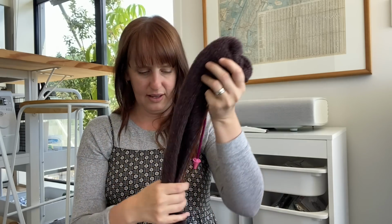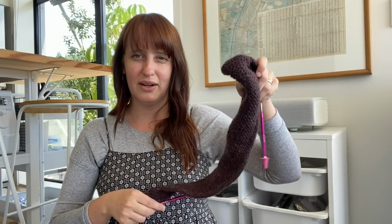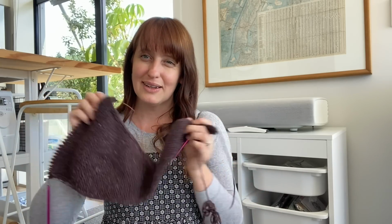I thought the brown would be really nice for winter, and I can wear it with the green hat. It's hard to think about that when it's so hot here at the moment. I'm thinking of even taking off the layer that I wore under my dress this morning. But yeah, that's a little knitting update, and that's how that's going.